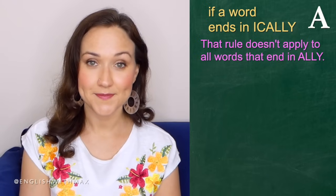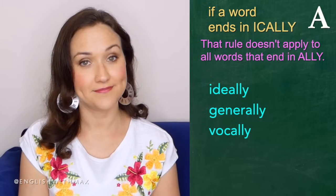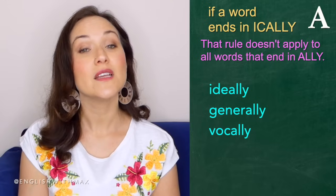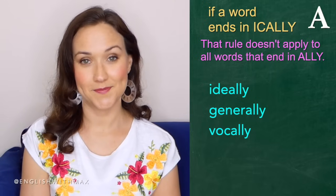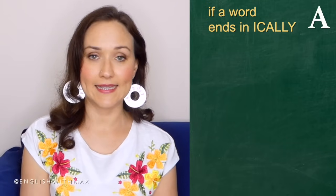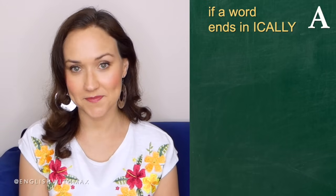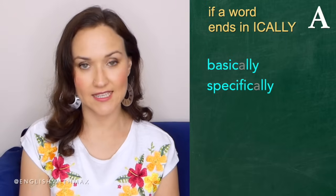But be careful, because that rule doesn't apply to all words that end in A-double-L-Y. For example, in these words, we pronounce the A. Ideally, generally, vocally. So this rule just applies to words that end in I-C-A-L-L-Y, like basically or specifically.